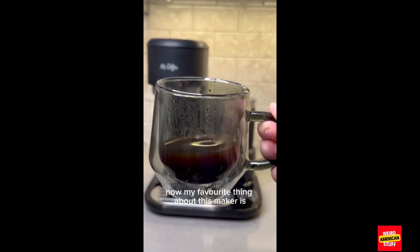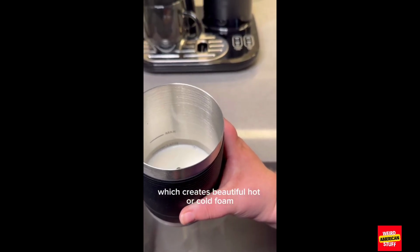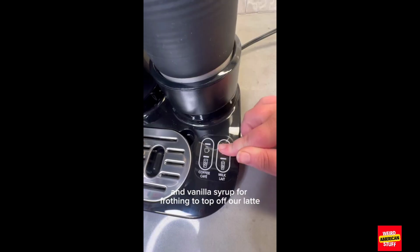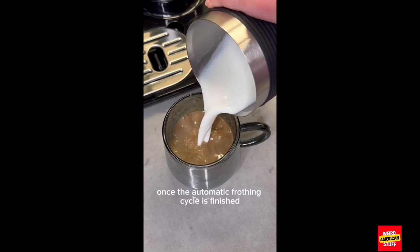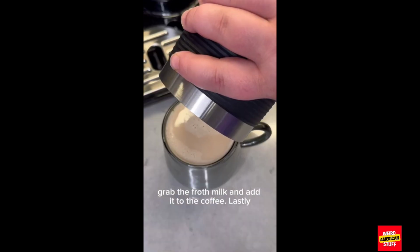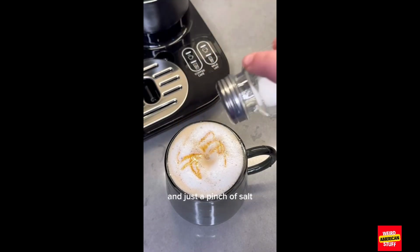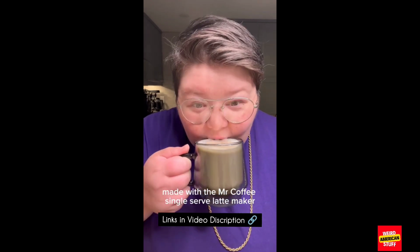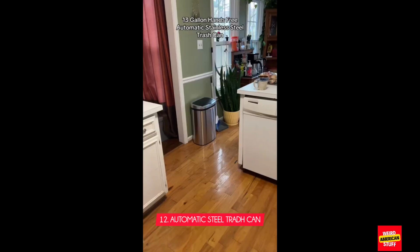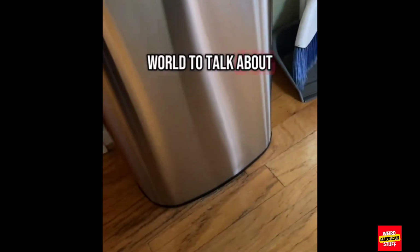Now, my favorite thing about this maker is the built-in frother, which creates beautiful hot or cold foam. We're gonna add some milk up to the milk line and vanilla syrup for frothing to top off our latte. Once the automatic frothing cycle is finished, grab the frothed milk and add it to the coffee. Lastly, we're going to top it off with a little caramel drizzle and just a pinch of salt. Just like that, we have an absolutely delicious salted caramel mocha made with the Mr. Coffee single-serve latte maker.